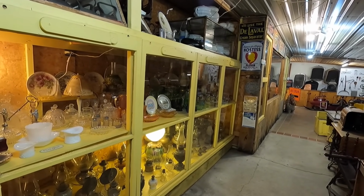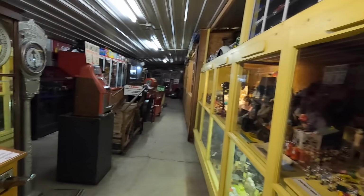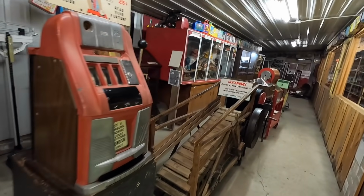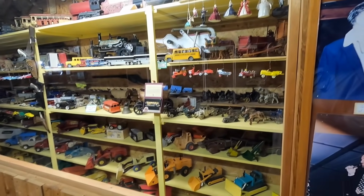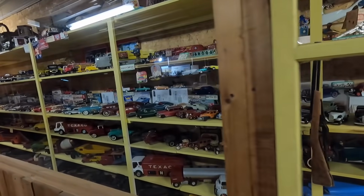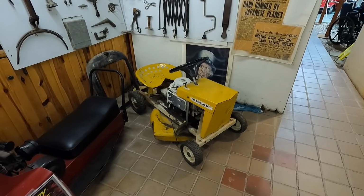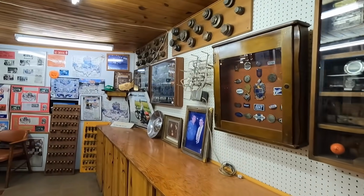Dishes, antiques. My goodness. How could you ever keep track of all this stuff? Like scale, old carnival type stuff. Scales. Old time slot machine. Look at all the toy cars. Toy everything. What are those, Tonka? Isn't that what they called those, Tonka toys? Tools hang on the wall. Look at the lawnmower. Old time snowmobile. I mean, wherever they had space, they stuffed something in there and hung it on the wall. My goodness. Cool.